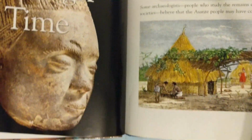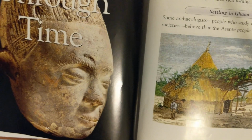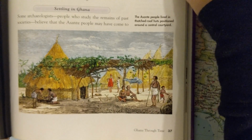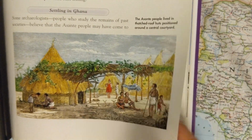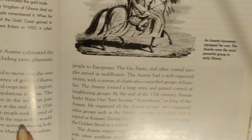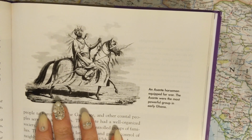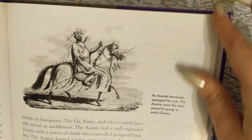Ghana through time. So, Ashanti sculpture. And here's what an Ashanti home would have looked like back then. Let's see. An Ashanti horseman equipped for war. See, you don't mess with these guys, I'm telling you. They were tough.